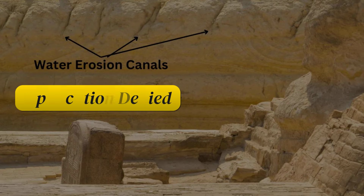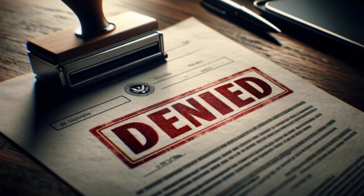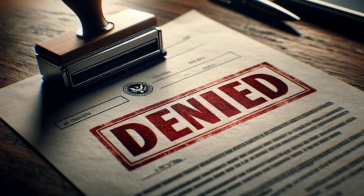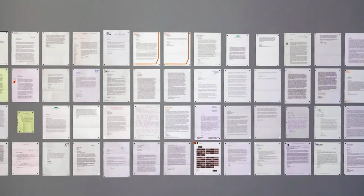In 2017, Schoch applied for ground-penetrating radar access to the subsurface beneath the Sphinx's left paw, where earlier surveys had detected a cavity. The application was denied. He reapplied in 2019, denied. He reapplied in 2022. As of 2024, no response has been received. The Schoch case is worth dwelling on.